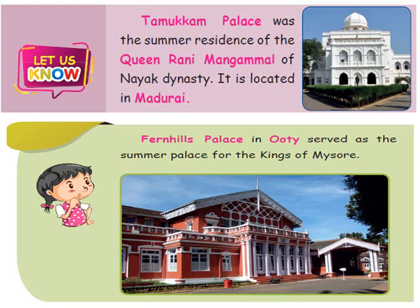Then you have Fernhill Palace in Ooty, which served as a summer palace for the kings of Mysore. Children, Ooty is a hill station, and during summer time it will be a cooler area compared to hot Mysore. So that was a summer palace for the kings of Mysore, the Fernhill Palace in Ooty.